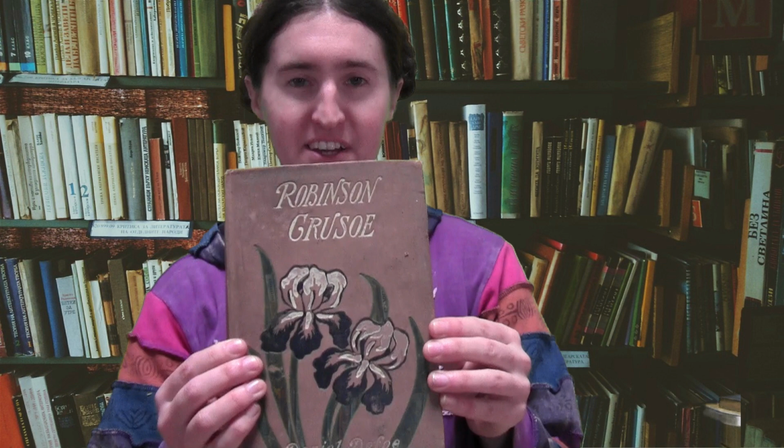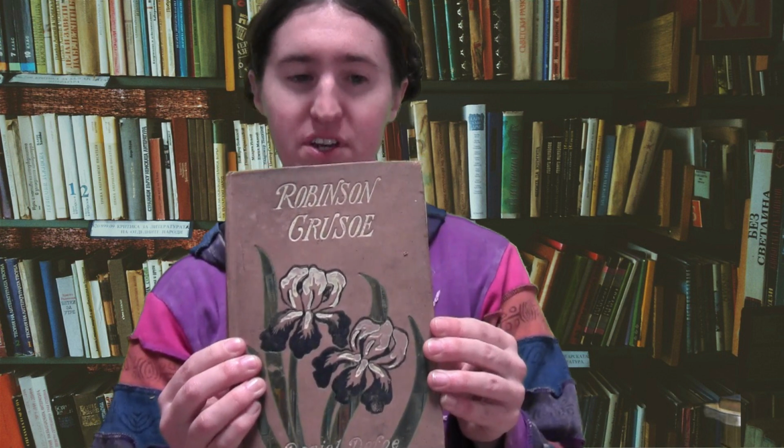Now this one is Robinson Crusoe. This is, of course, a classic, and I'm sure your friend has read this at least once. This one in particular is, again, an old one, so they don't have a publishing date in it, but on the front page it does say Christmas 1910. So this one is at least from 1910, possibly farther back, we're not sure, but somewhere around 1910. So again, it is over 100 years old.